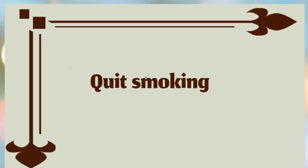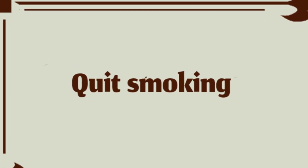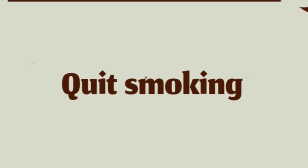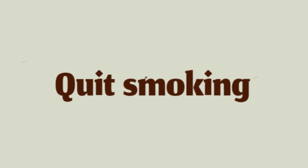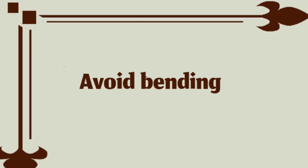Quit smoking and alcohol consumption completely. Also ensure that you are not in the company of smokers, as passive smoking is harmful to you and for your baby. During the 7th month, you will not be able to bend. Try not to slouch and maintain a correct posture all the time.